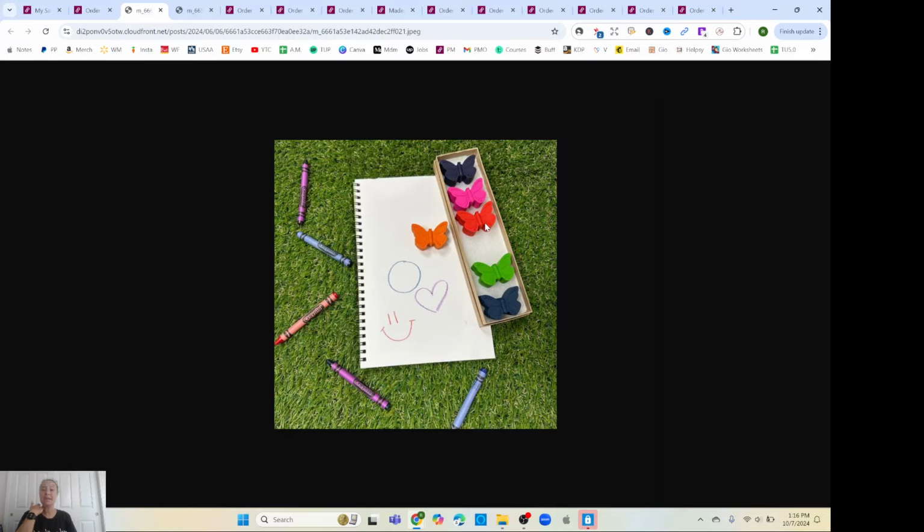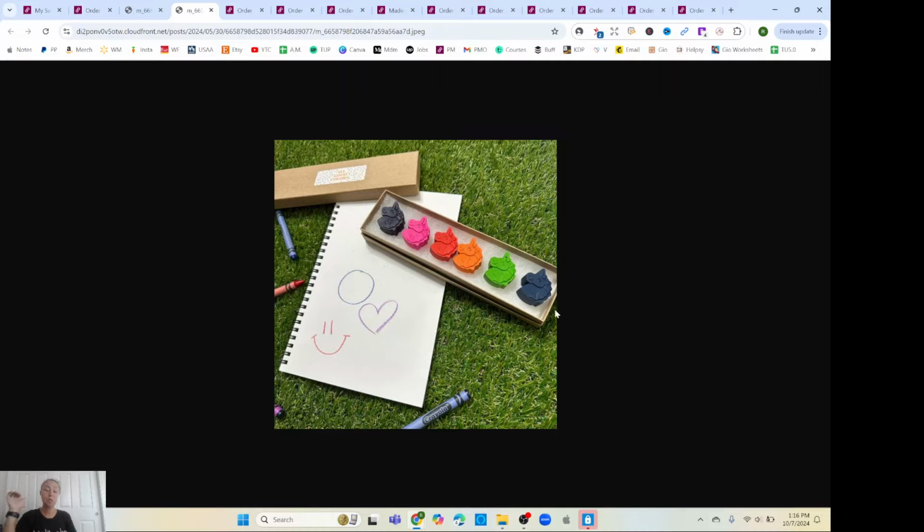I sell them on Etsy, but I did put them on Poshmark as well, and they do sell from time to time. Now I'm expecting more of these sales because we are getting into the holidays and gift giving mode. So I'm hoping that I will sell a lot of these for gifts for little kids, stocking stuffers, things like that. I have lots of different shapes. These were butterflies in my Brights palette, so they're all bright colors. And then this is the unicorn palette in bright colors as well.